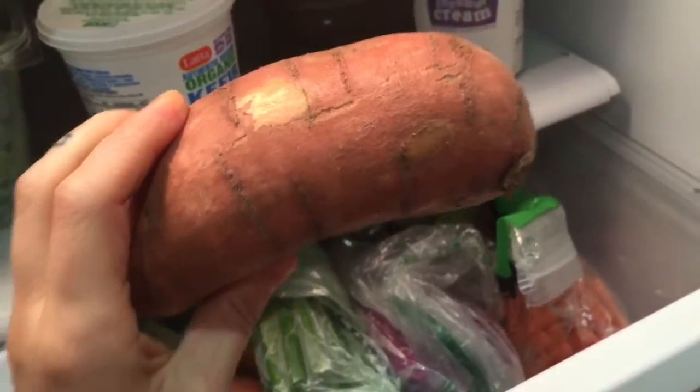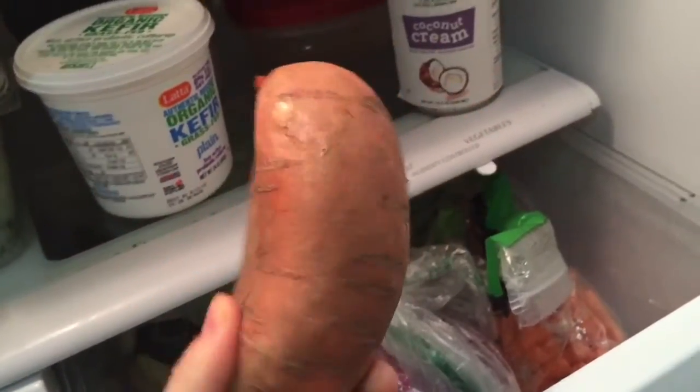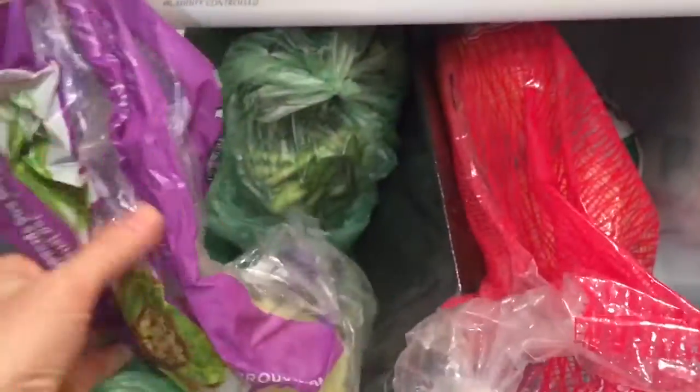When we make these, we usually bake them, because it brings out this amazing, so sweet flavor. They are seriously like eating candy. There's cilantro here, the little baby romaines. These are great if you make up a chicken salad. And these are at Costco.